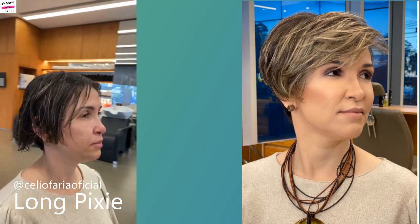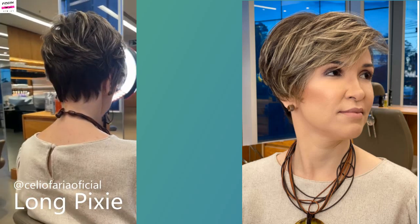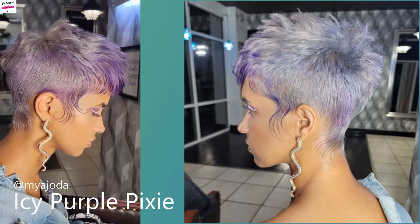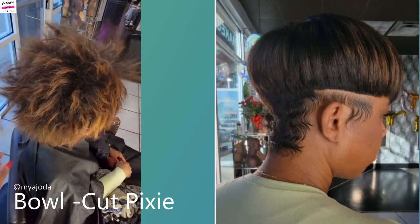Next up, we are going to see more of a long Pixie haircut. The long Pixie does feature more length, usually in the front, but sometimes it can also feature more length in the back as well. It just depends on how the style is done. The purple Pixie, super gorgeous. And then last we have the bowl cut Pixie, which features more bangs in the front.